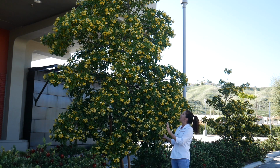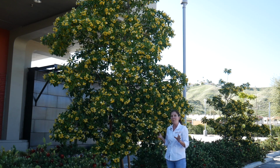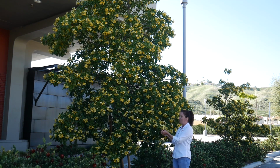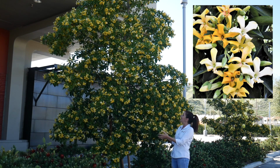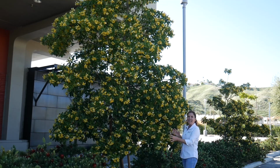It can get about 20-30 feet, although I noticed there's one in Santa Barbara that's about 60 feet, but that's probably the biggest one I've ever seen. Right now it's in full bloom. It blooms in spring, cream-colored flowers, really fragrant, that change to yellow. It'll last spring through summer, but it is fantastic.